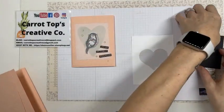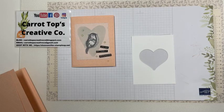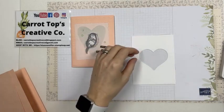And we're going to go ahead, I'm just going to get these all out of the way. We're going to go ahead and we're going to do some blending on our background to create our heart. So I'm using Pool Party ink and my blender brush.